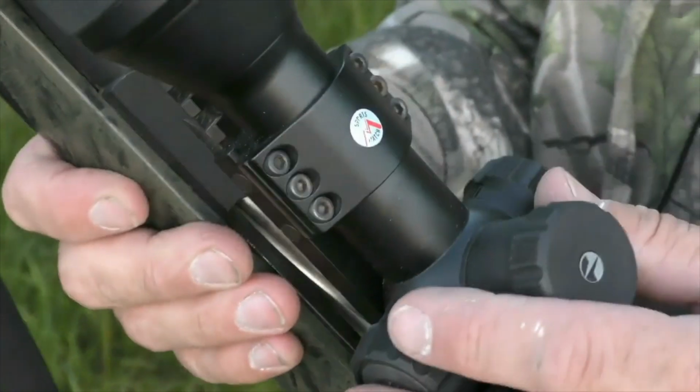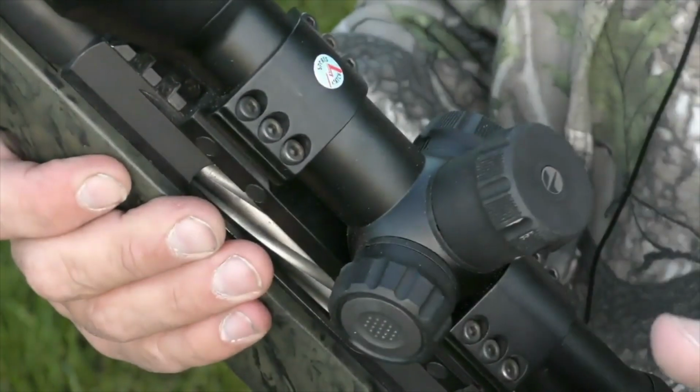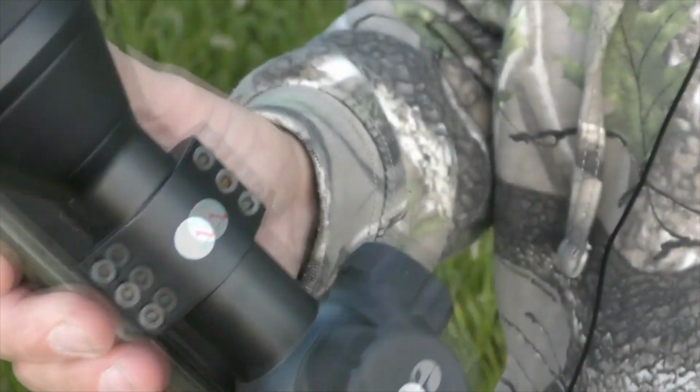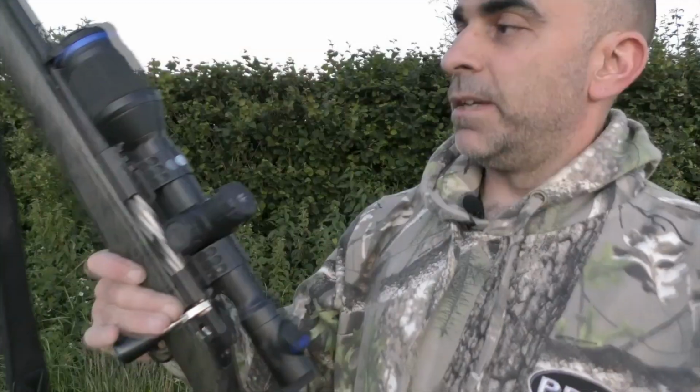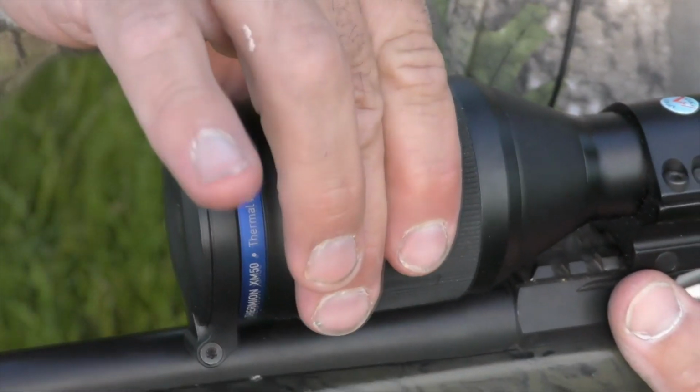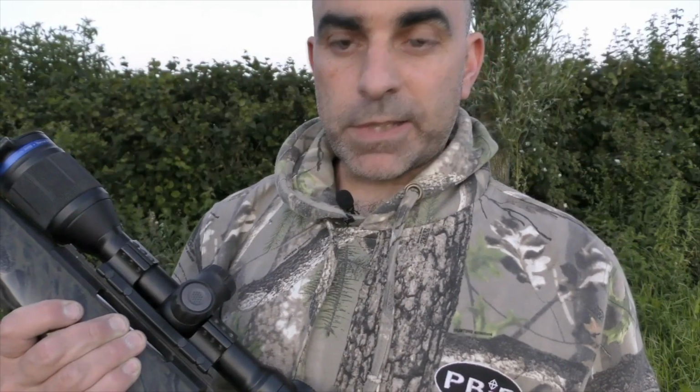Mounting the scope to the rifle is very straightforward. It's just a standard 30mm scope mount. In this case, we're using Sportsmatch mounts. I rather like them. I always use those on my rifles. Focusing is done on the eyepiece, just like on some day scopes. So that's a very quick rundown of the scope itself. Let's go and zero it.